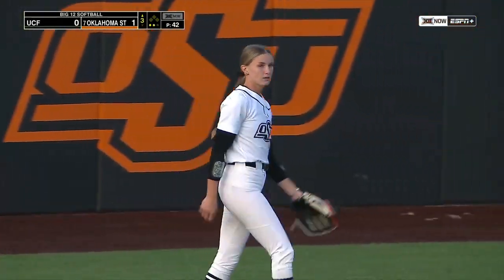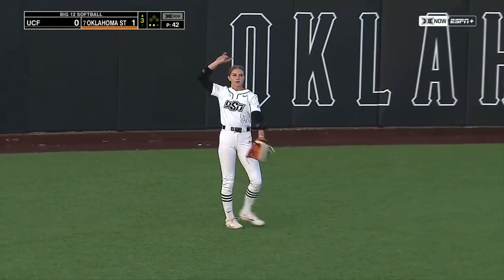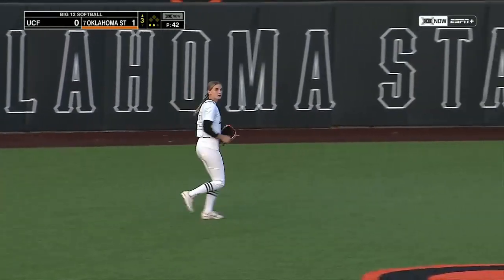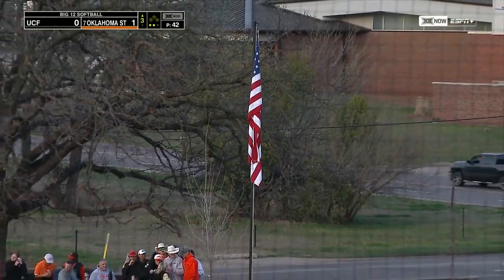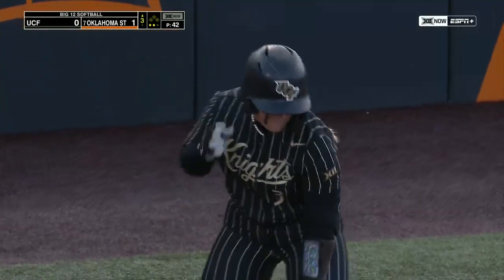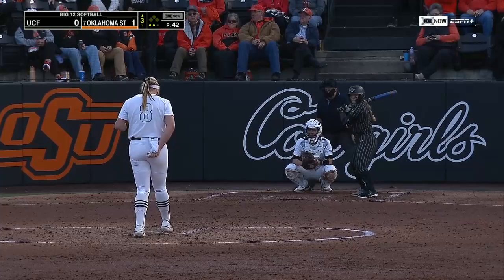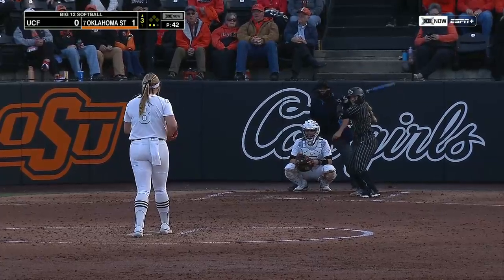Not a lot of wind, which is rare here in Stillwater. The flags died down in left center. Worsup was able to get over there and make the play. Lexi Kilfoyle just doing what she does, being a pitch-to-contact pitcher, letting these batters hit it and trusting her defense to make the plays behind her.